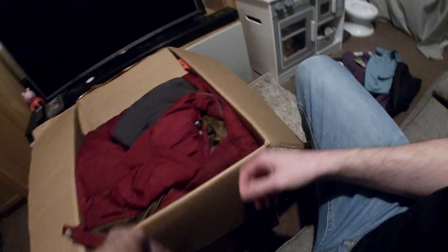Obviously this has got staining on it from heavy use. A bit sweaty. Please don't be a good brand. Regatta. Okay, I'll stick it in the washing machine. See what we can do with it. But that definitely looks a little bit oily there. We'll see what we can do.